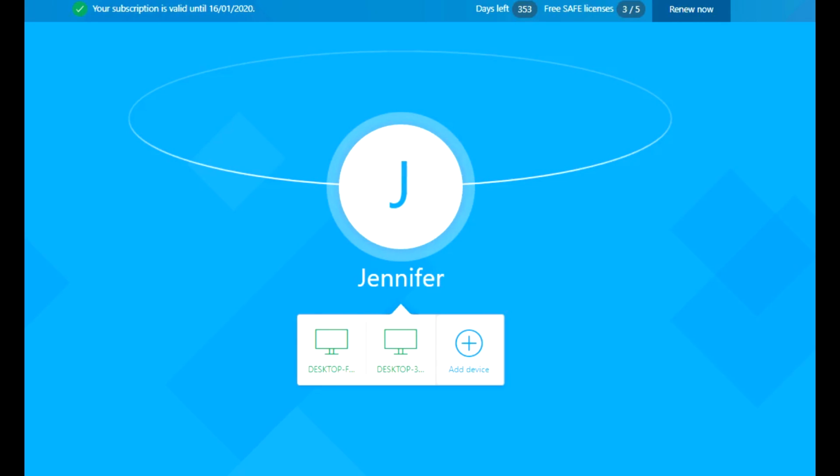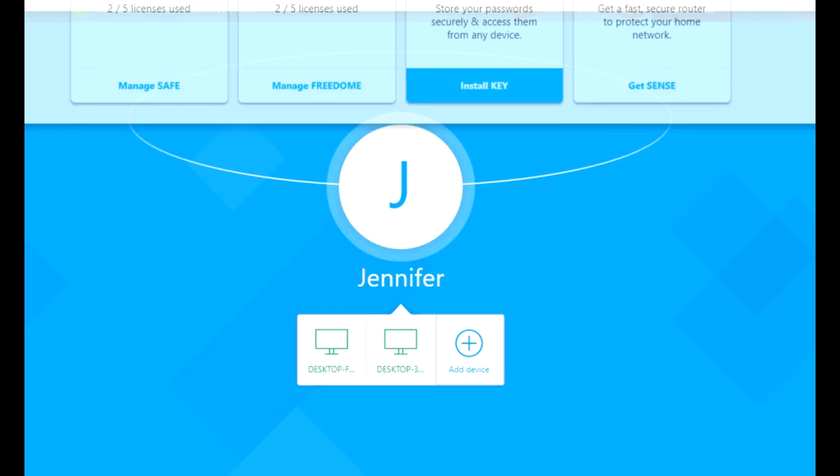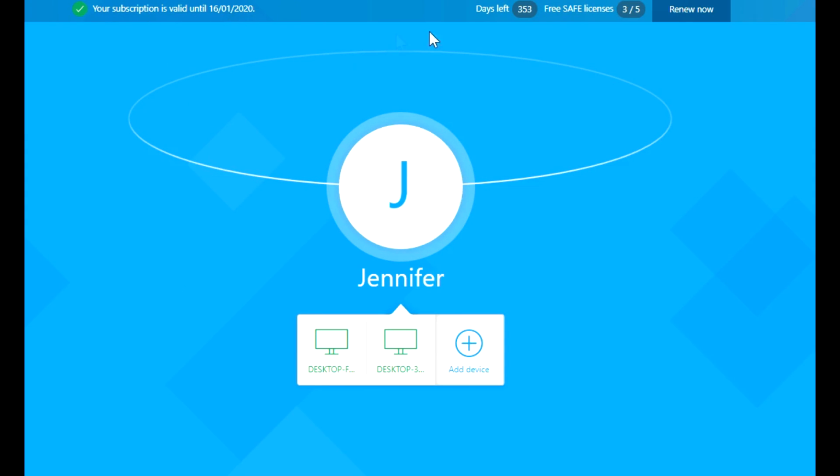Okay, so once you've purchased it and set up your account, you'll get a screen like this. It'll tell you how many subscription days are left at the top, how many licenses and so forth, and to renew. It will say your name in the center. Obviously that is not my name, that's my partner's name, but if you want to call me Jennifer, feel free. But here we go. So you can see the two devices we've already got it set up on.